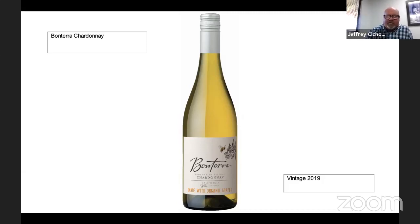So what we're really looking for here is a nice balanced Chardonnay, one that's not one-dimensional, full of oak or full of butter from the malolactic fermentation. And there is some malolactic fermentation that happens in the barrels. And we can touch on that real quick.